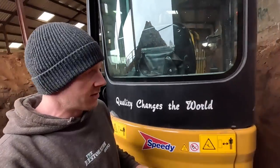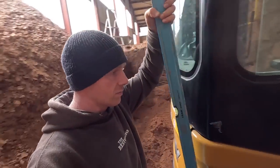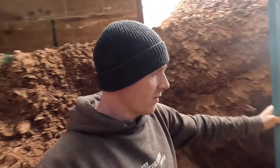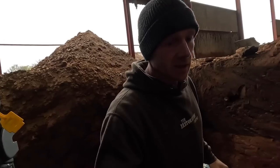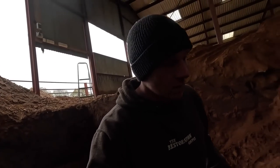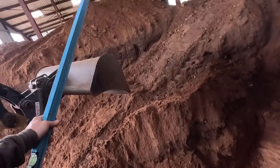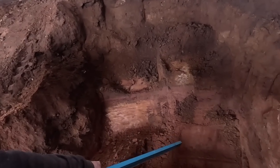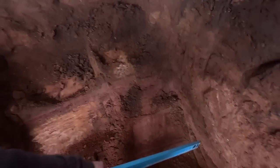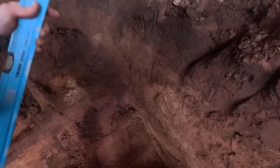Well, 1.7 meters is my mark on my spirit level. There's no need for any lasers or anything like that at this point, because I'll be putting some material back in the bottom here before any insulation or concrete go in. So let's just see. Now I'm obviously using this big bucket, which is good for the material moving and it's fine for all this sand. But as soon as you get to any of the harder sand, such as here, it's not as good at biting into the wall.